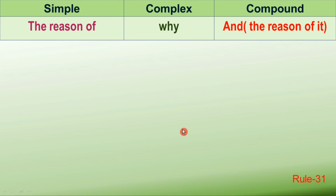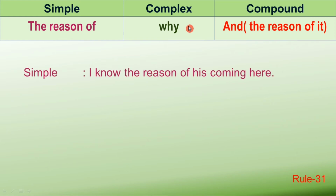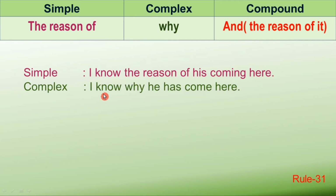Rule 31. The rule is on the basis of the reason of in simple, why in complex, and the reason of it in compound. Look at the example. I know the reason of his coming here. Here the finite verb is know and the subject of know is I. So the main clause has been formed with the subject I and the finite verb know.